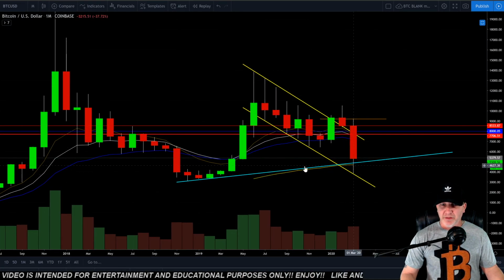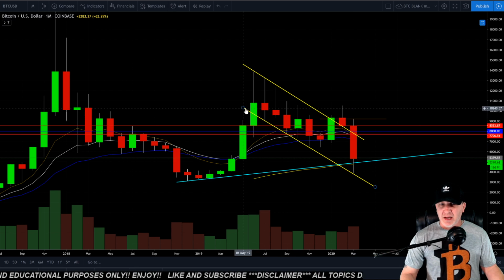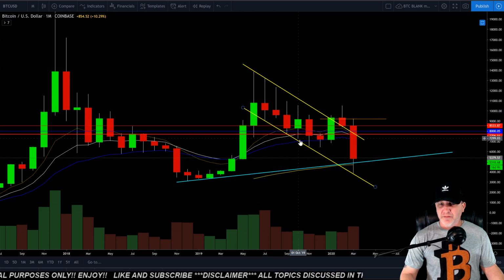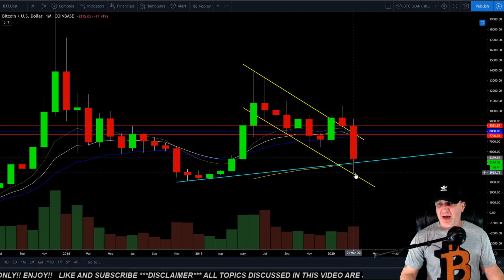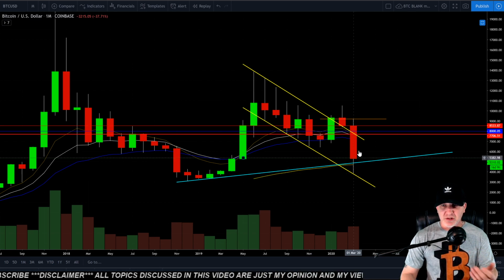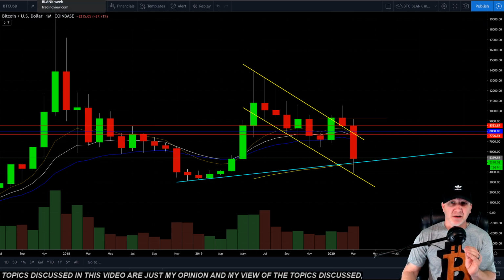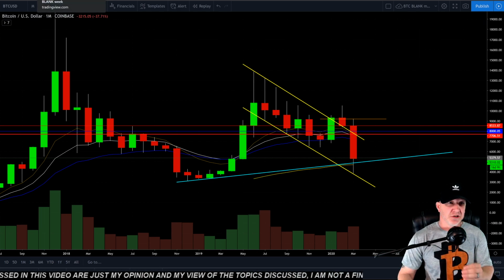Looking at the monthly, we had this trend line here, which we did capitulate down beyond it. And I have the trend line off of these wicks over here, which we did stop at. Could this be the end? Could we be done capitulating and continue up from here? We're going to talk about that. Like I said, stick around to the end because the Dow Jones is looking pretty interesting.